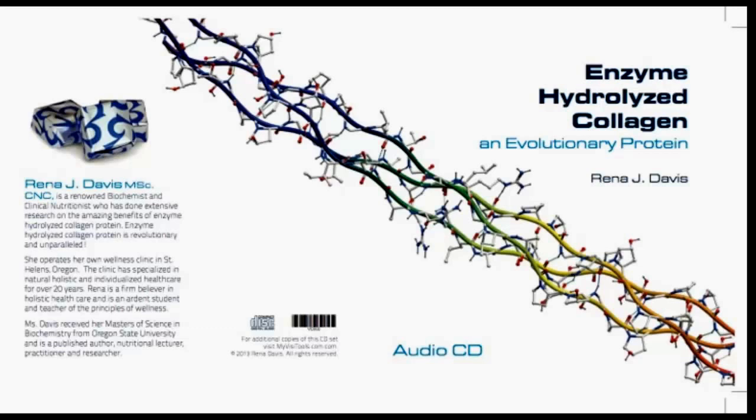How does enzyme hydrolyzed collagen differ from other forms of protein? Well, first and foremost, it's because it is our natural protein. We live in a world today where there's forever the search for the perfect protein supplement. It doesn't matter whether you're in this country or Japan. The truth is everyone is on the hunt for a quality protein.